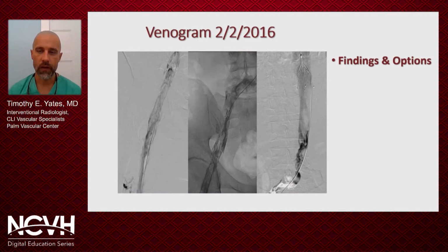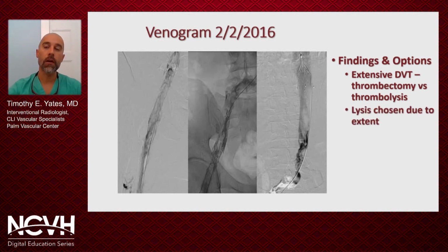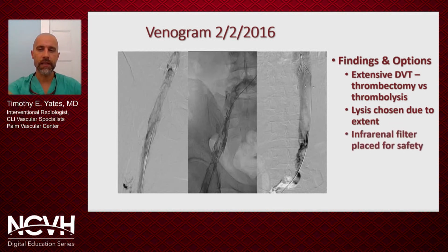And this is his venogram, and because of the extent of the disease, the question becomes, how do we approach this? Is thrombectomy reasonable, or do we need to use thrombolysis? Well, because of the extent of his disease and how high it went, I was concerned about embolization, whether we use thrombectomy or thrombolysis. So we did place a filter above the thrombus, and we elected to do thrombolysis in order to debulk that disease.